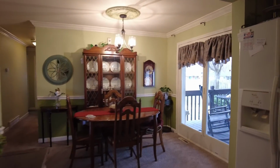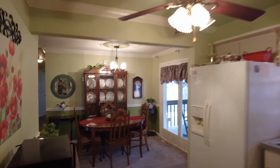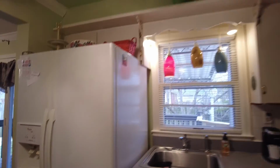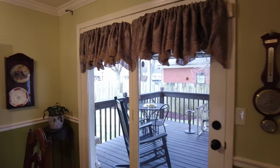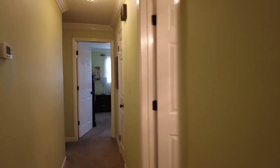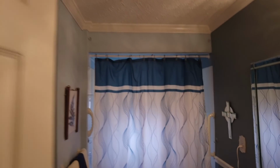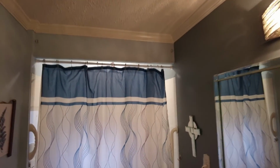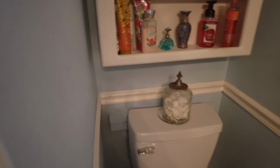There's the dining room, kitchen. Deck and back. There's that shower rod that I've replaced. Piece on the back of the toilet there that I painted late last night. Well, I painted it around 5 or 6.